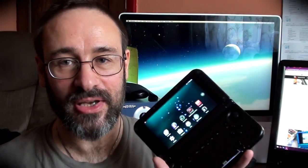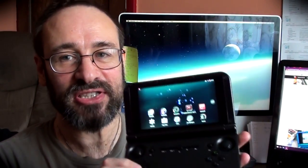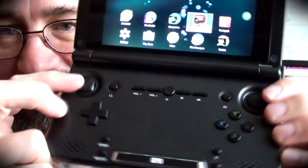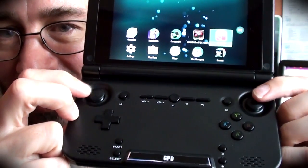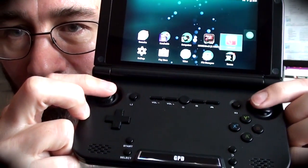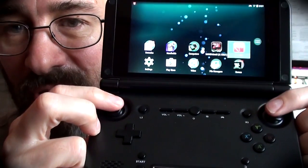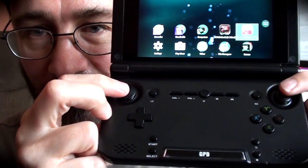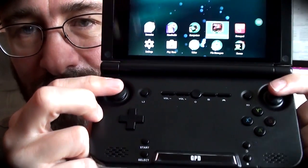Other than that, words. I'm going to have to show you, I'm going to have to set this up in the other room to show you what it's like. First of all, we'll have a look at the hardware itself. You've got 2 analog, they are sticks, they're not nubs, you get a bit of an angle on them when you turn them, which is something you don't get on the 3DS. That is a nub, that stays completely horizontal and flat, and it works alright, but these are better.